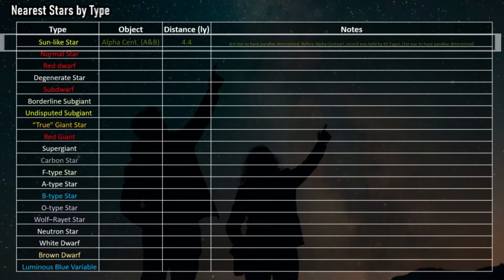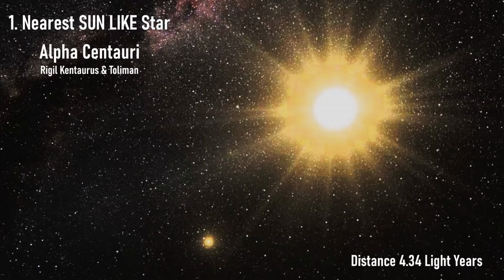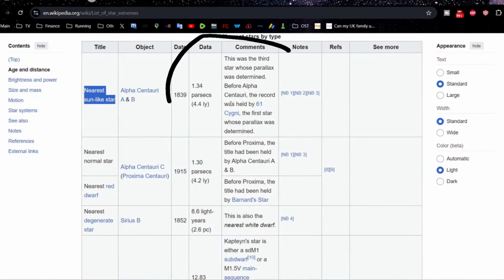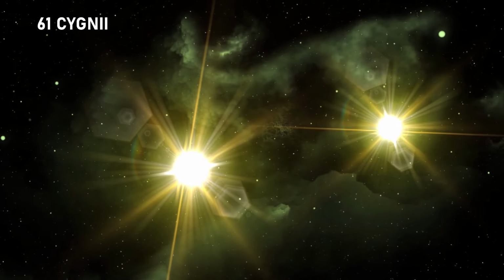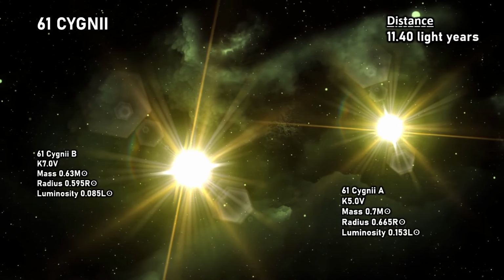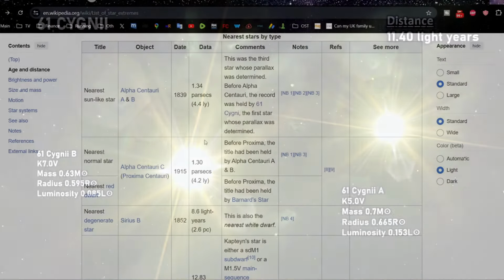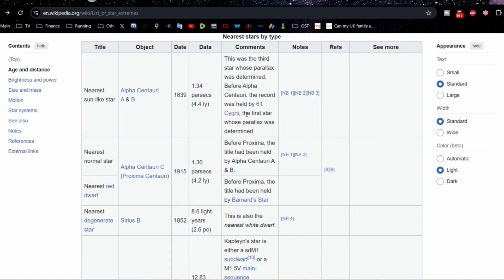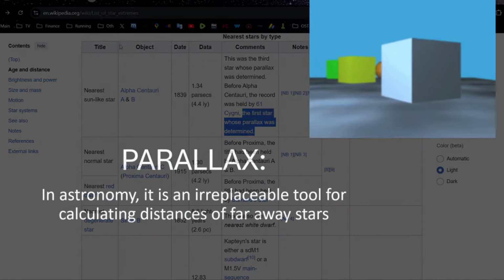First of all, nearest Sunlike star, so we've got obviously Alpha Centauri A and B in there, as we probably know, around 4.4 light years away. Interesting here, it says the record was actually held though by 61 Cygni, which, if I remember rightly, is a pair of K-type dwarf stars. So that's the reason that 61 Cygni was probably originally thought close, because it was actually the first star whose parallax was determined. So that was the first star whose distance we knew.